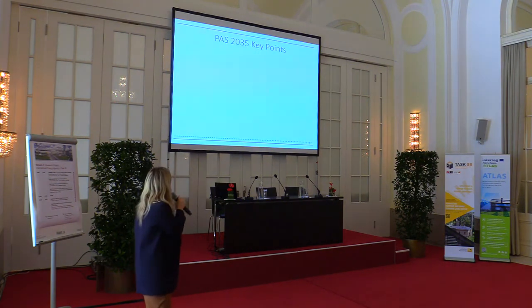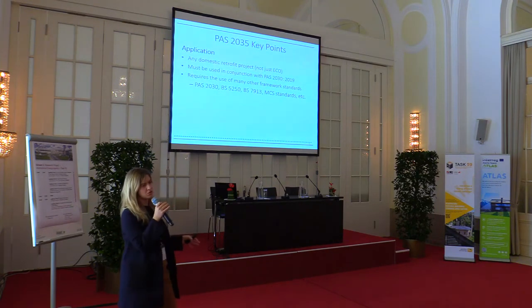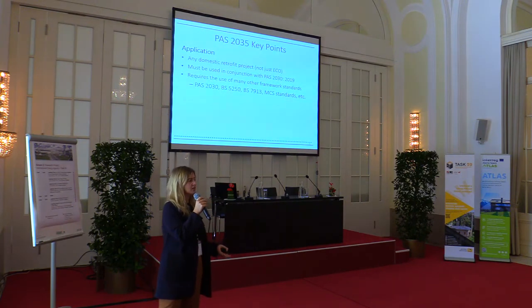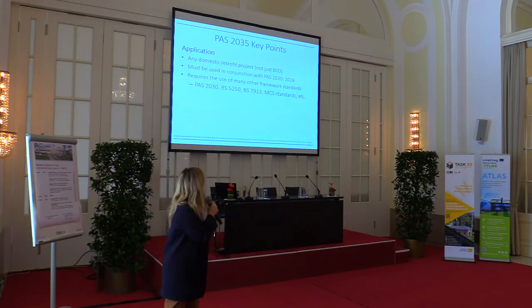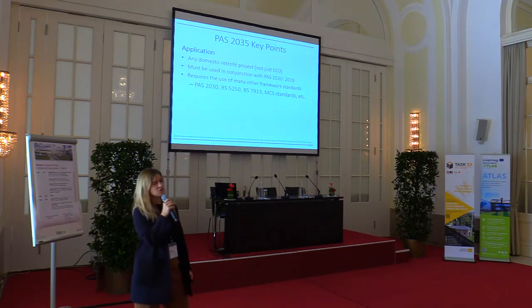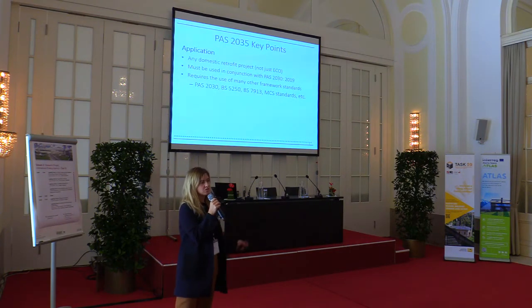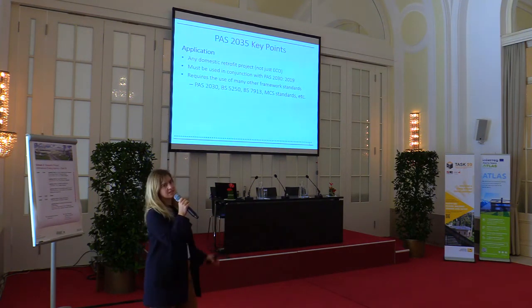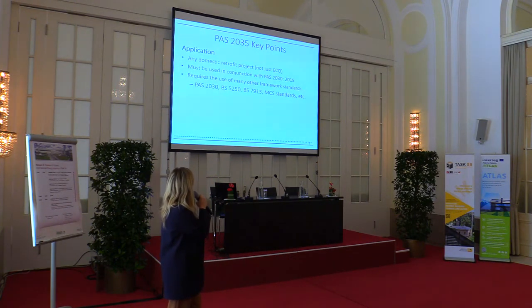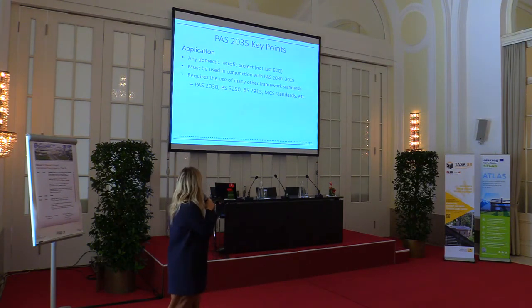So some key points of the standard is that the application is to any domestic retrofit project, not just the projects which are associated with an obligation by the government, which are these ECO projects, Energy Company Obligations. And also it must be required in conjunction with other standards. The PAS 2030 is a standard about installation, so it's a standard that regulates the installation process and is associated with this standard. And it also requires the use of many other framework standards, as I mentioned before.